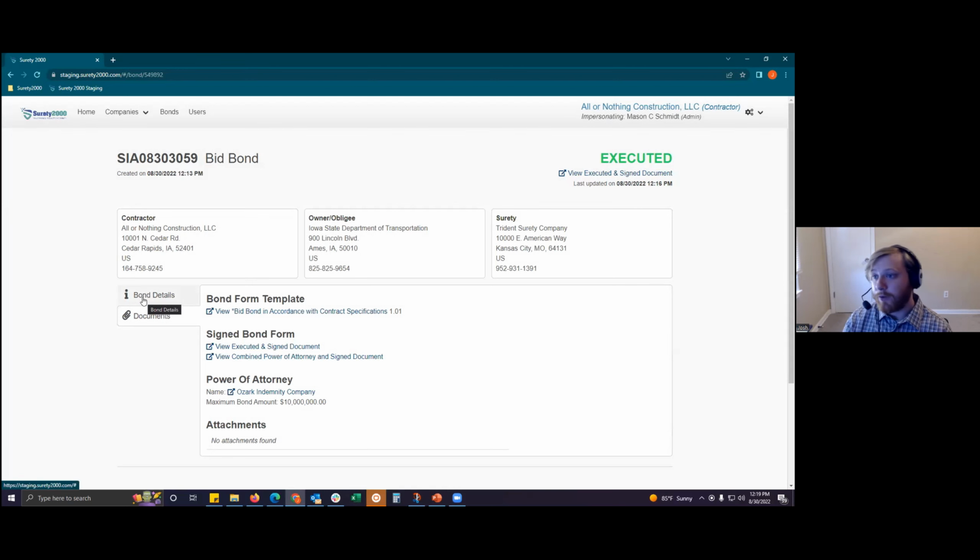And that's about it, folks. That is our process: from the agent creating the bond with the power of attorney associated by the surety, to the contractor coming in and signing with audit trails held in the background for those signatures, and then the owner coming in to validate that bond within Surety2000 and also download a copy if necessary for your records. Are there any questions? Yeah, Josh.